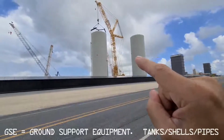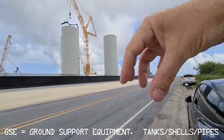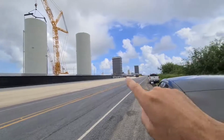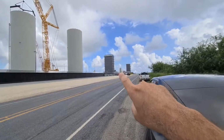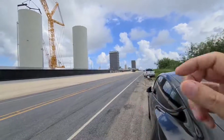We have two shells that are going over fuel and oxidizer tanks down at the flight site. There's a tank right there. We'll see in a minute. That fits over the top to insulate it like a thermos bottle.